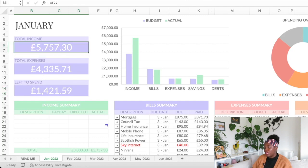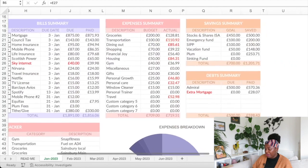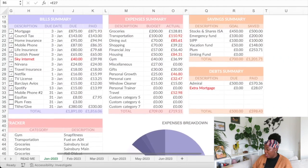But the total that I've brought in so far, and we still have 6 days left, so who knows, I might bring in some more money, is over 5,700. So in terms of the bills, if we look at the bills and we also look at the expenses, and we look also at savings and debt.